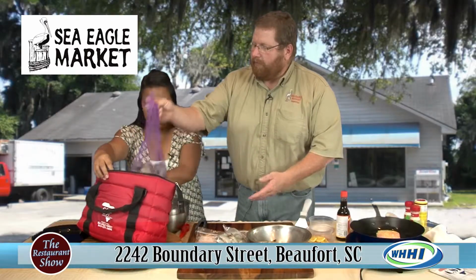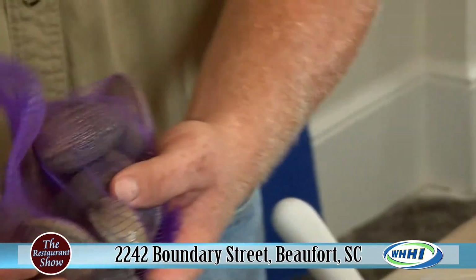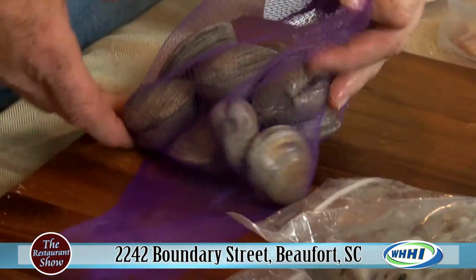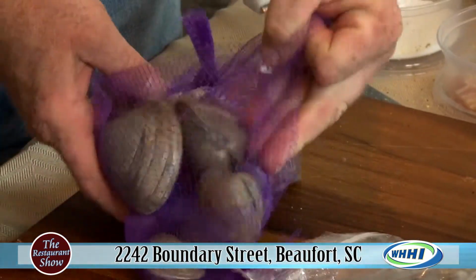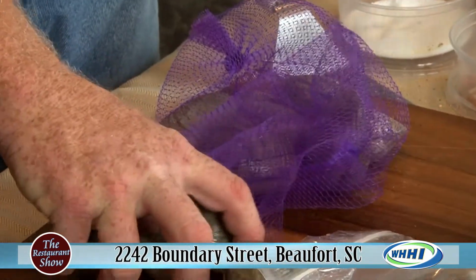And then you would also get some kind of shellfish. So we're harvesting local clams. These come out of the Broad River. Let me see those. Yeah. So now, real quick before we start those, with the grouper here, what kind of seasoning did you put on there? I just put a little bit of sea salt and some lemon pepper.